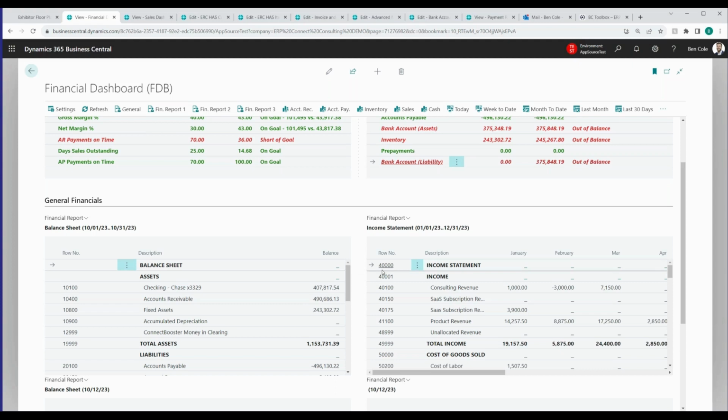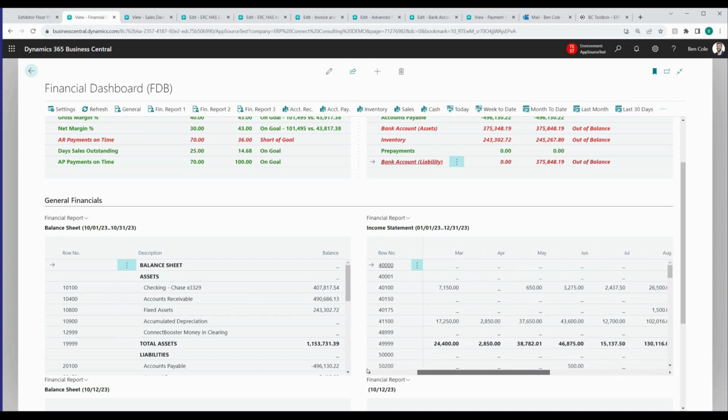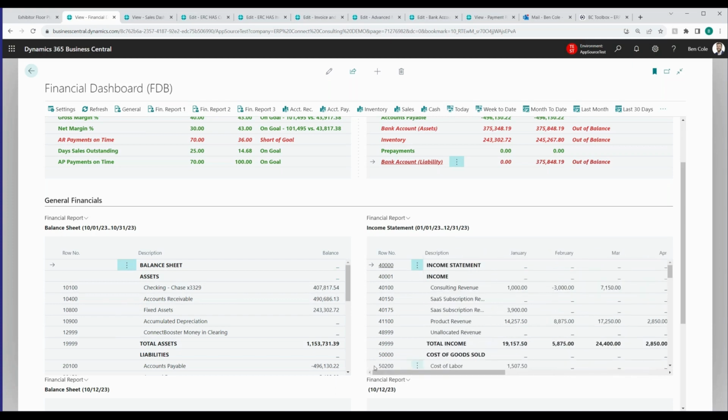So here you can pick your favorite 4 and put them in here and it will display that data. You can drill down into it. You can do a 12-month income statement, just a bunch of different things to allow you to get that one-stop shop look and feel. You come into that financial dashboard, you can quickly see some of your KPIs, your balance checks, and some of those general financials like balance sheet and income statement.